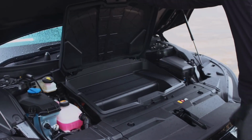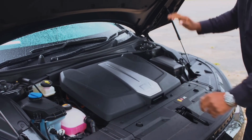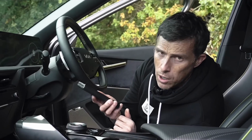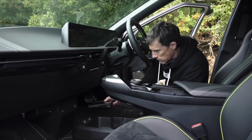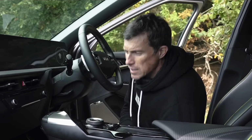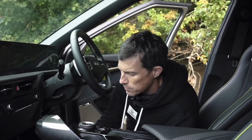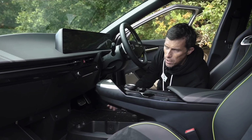Storage in the front trunk is fairly disappointing at 20 litres, but it's a decent space to keep your charge cables. Just like with the normal EV6, there is no wireless Apple CarPlay or Android Auto, which means you have to plug the phone in if you want to use those functions, and your USB ports are there, and so you have to have the phone in this bin. That's particularly annoying with this high performance model, which you're going to be driving quickly, because your phone's going to end up rattling about in there as you hoon it around the bends.